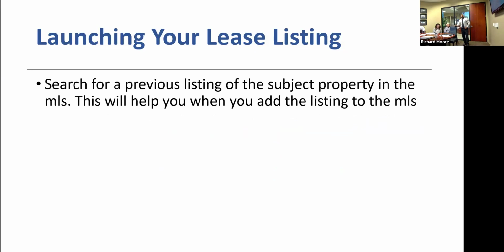So what you want to do is search for previous listings of the subject property in the MLS. If the property was listed before with another agent for lease or for sale, pull it up and print it out, because you're going to need that information when you're adding your listing into the MLS. The more information you have about the property, the easier it's going to be for you to fill out the form on the MLS to add your listing.